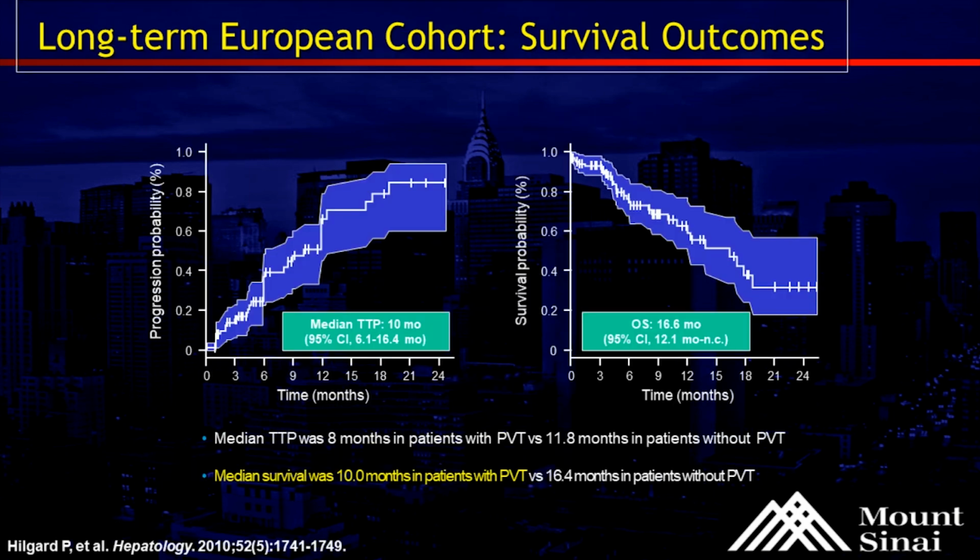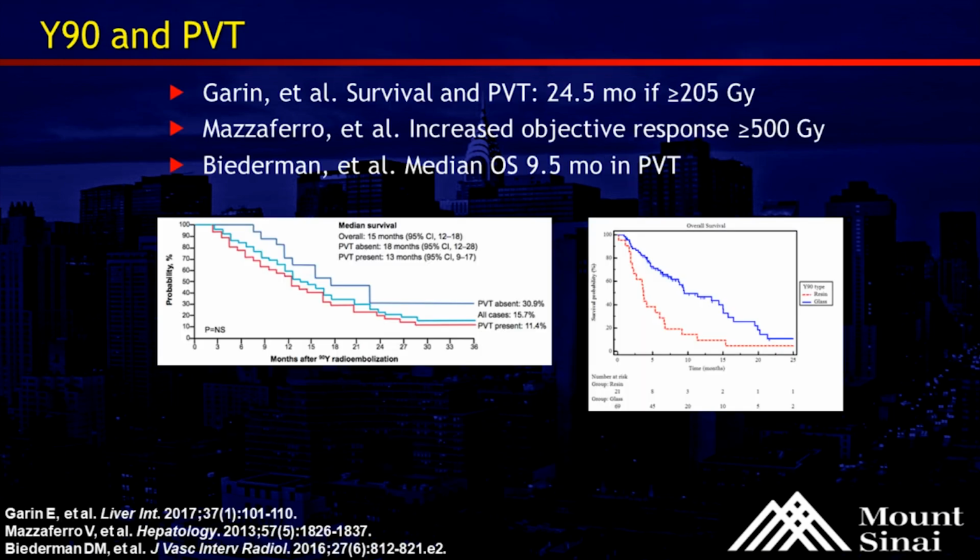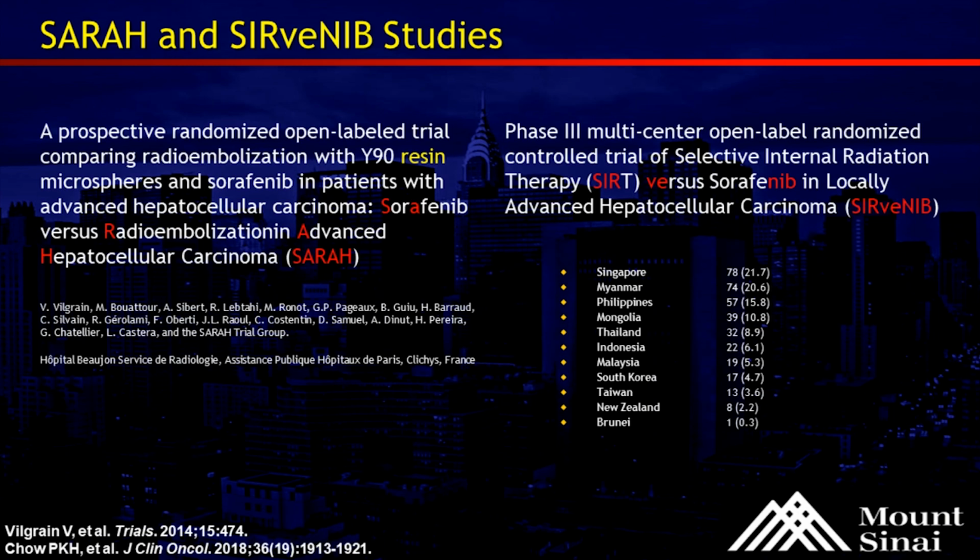This was also published around the same time by the group from Essen, Germany, that also showed a similar survival with a median time to progression of 10 months and an OS of 17 months in this patient population. And then multiple studies have come out by Guerin, Mazzaferro, as well as our group that showed a median OS that is similar across all the studies that have been published, about 10 months, and that you get even higher survival rates when you increase the dose and target the PVT.